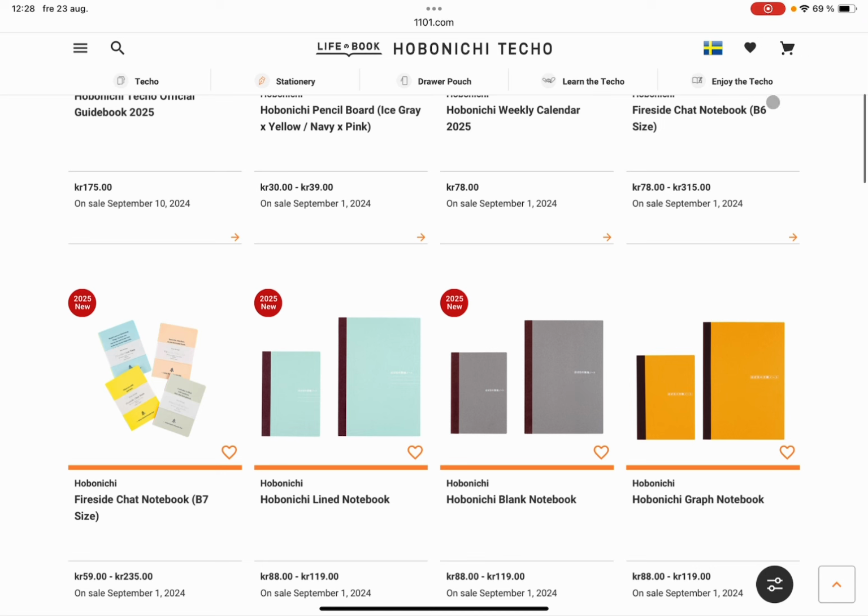There are also... Oh, this is a B6 and B7 size. That is new. I'm not sure what B7 is. And then you have the lined notebook. Have they had them lined before? I'm not sure. Okay, so the blank ones are... or wait, they didn't have it in blank or lined? Maybe that's the new stuff.